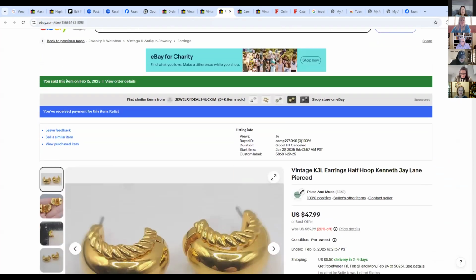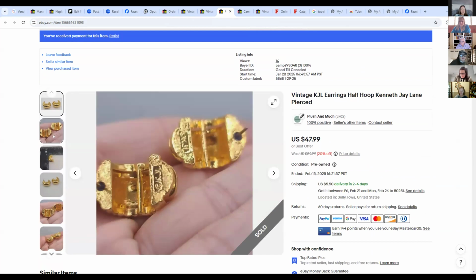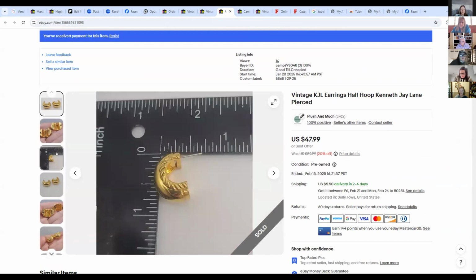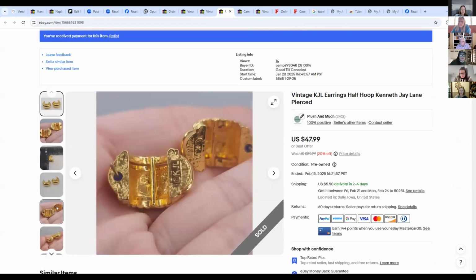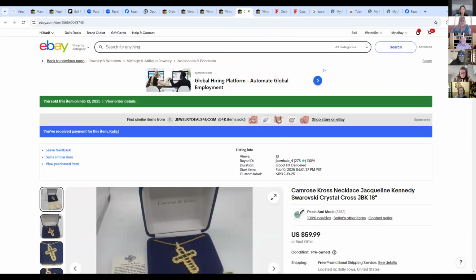And these I'm including because these are things we could overlook on the auction table or at the garage sale. They're really plain hoops. They are not gold. They are pretty small, but they are KJL. So they sold for $47.99. I listed these on January 29th. So also not up very long.